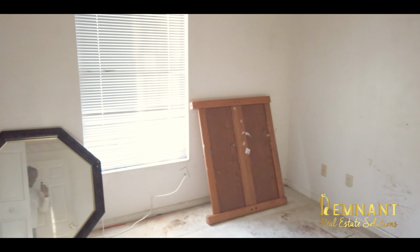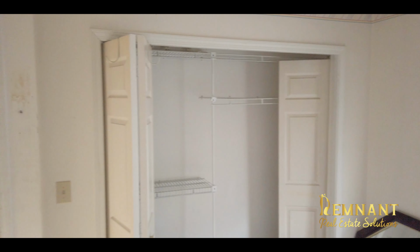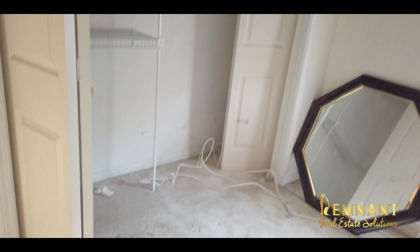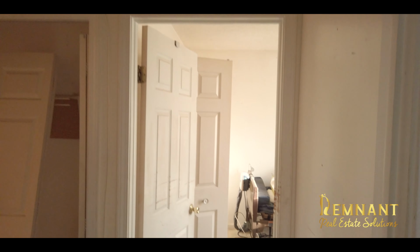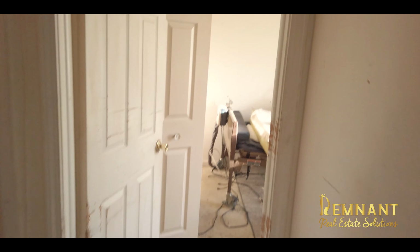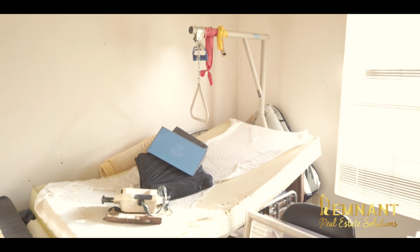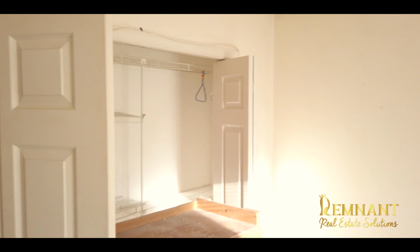So there are 2 bedrooms on this side. You'll see this is all right size. We've got the wallpaper up top, and obviously the carpet will have to be replaced. And the other bedroom is just across the hallway. And you can see this is where that previous tenant resided. Unfortunately, he did pass away, but that was months before I got the property.